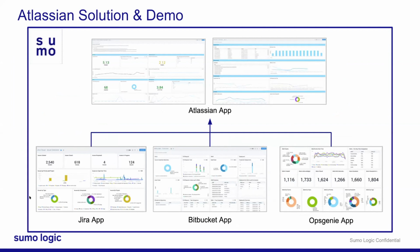And just how this works is we have these 4 apps. This Atlassian app gets all the important software delivery performance information and pipeline information from each of these apps and presents it in these overview dashboards, right? One for software delivery performance and the other one to monitor your entire pipeline. Okay. Now with that, I'm going to jump into the demo.